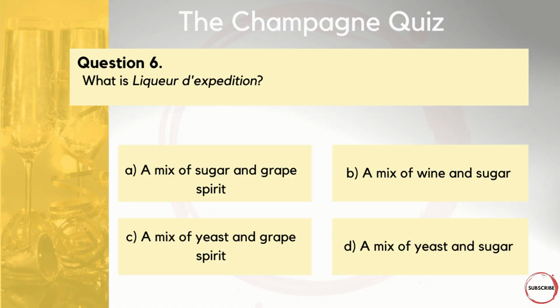Alright, question 6, another technical part of the champagne production methods. What is Liqueur d'Expedition? Is it A, a mix of sugar and grape spirit? Is it B, a mix of wine and sugar? Is it C, a mix of yeast and grape spirit? Or is it D, a mix of yeast and sugar? So let's start off by asking ourselves, what actually is Liqueur d'Expedition?